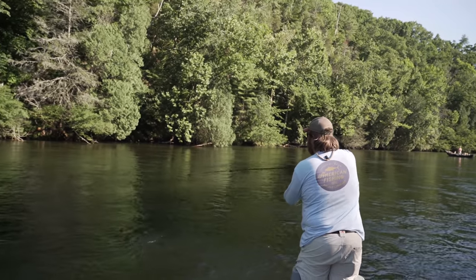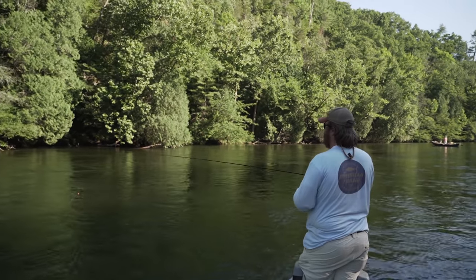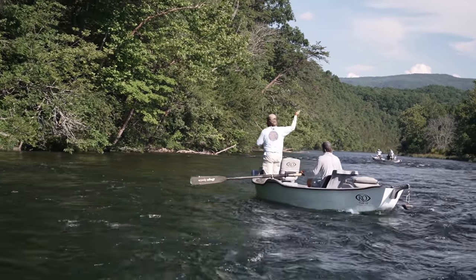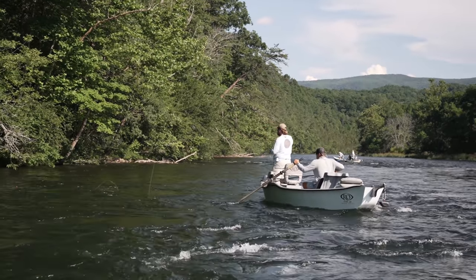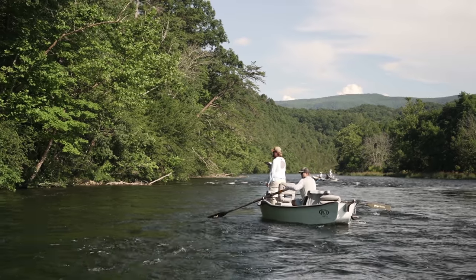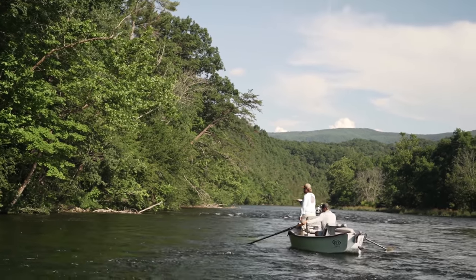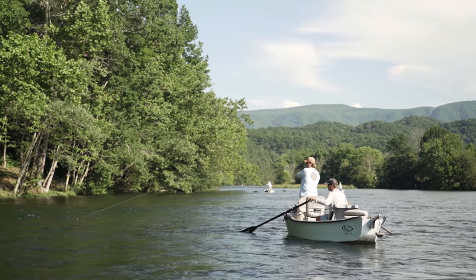If you guys notice too, pretty much every time Drayton casts, he's making a cast up in front of us, kind of like a 45 degree angle in front of us. That helps tremendously because as you mend, your flies stay where you casted them. If you cast behind the boat, every time you mend, all you're going to achieve is pulling those flies closer to you. There he is.